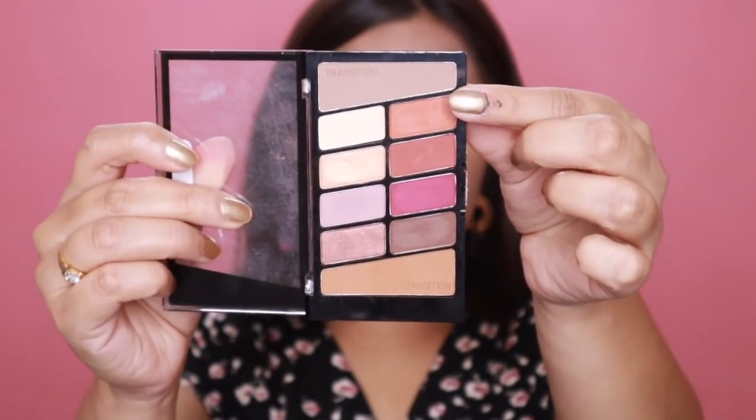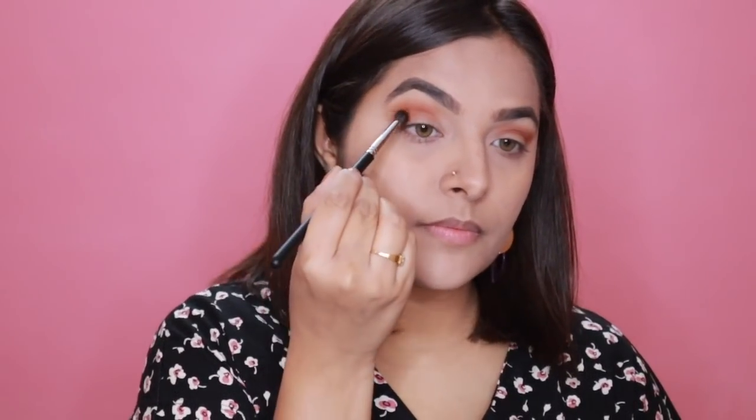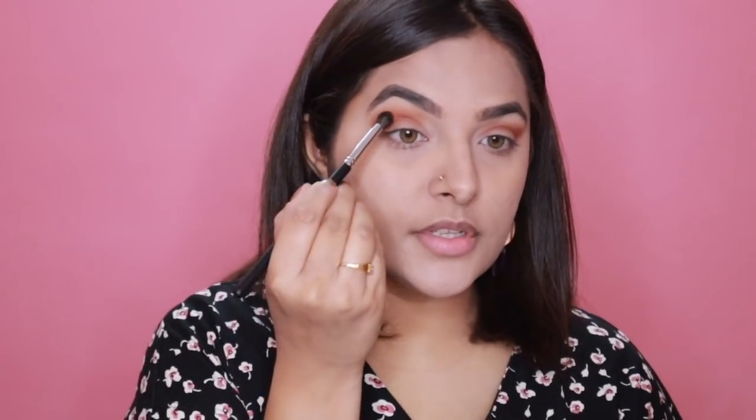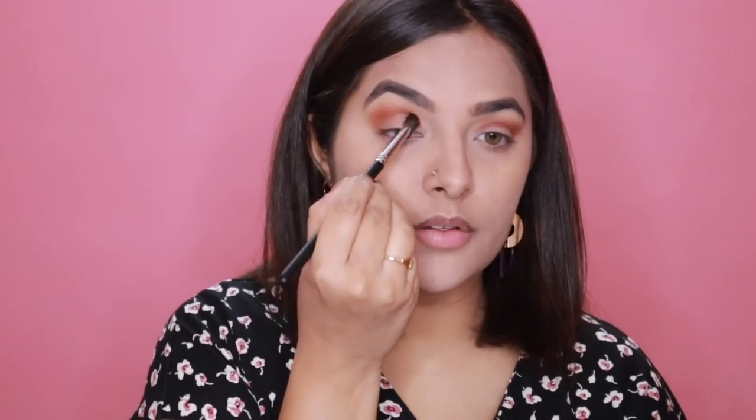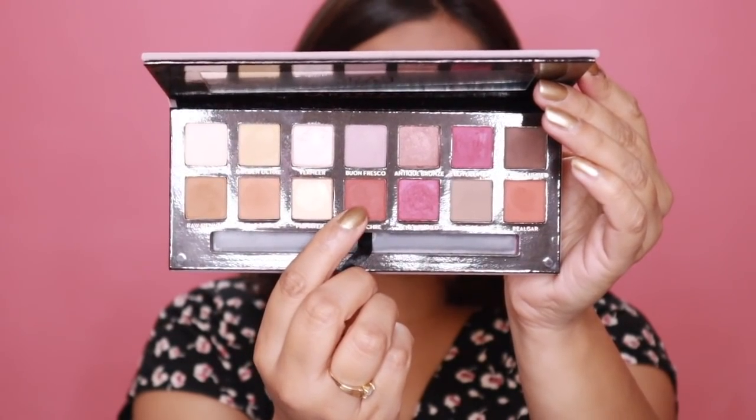Next, I'm going to be taking this shade from the Wet n Wild palette. These eyeshadows in the Wet n Wild palette are a little bit difficult to blend, but they're not that difficult, just not as easy as the ABH one. From my ABH palette, I'm going to be using the shade Red Ochre. And to apply the shadow, I'm going to be using a flat shader brush. This is again by Pro Arte, PE19. I'm going to apply this shade on the outer corner.